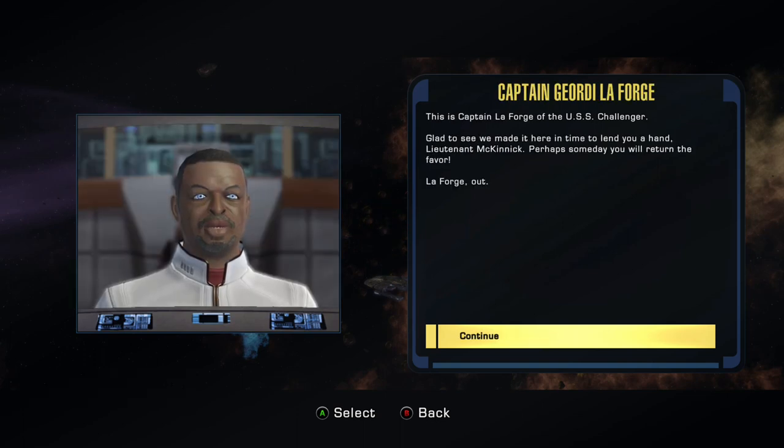This is Captain LaForge of the USS Challenger. Glad to see we made it here in time to lend you a hand. Perhaps you'll return the favor someday. LaForge out.